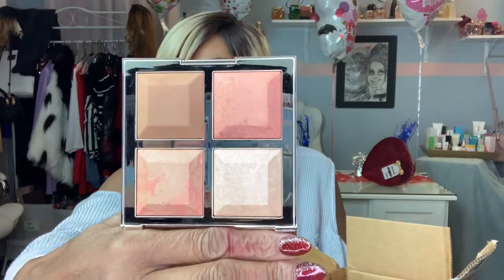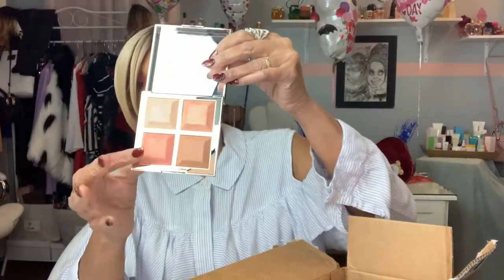Okay, this is the next thing that's in the box. Let's see what it is. Okay. This is the BECCA, Khloe, and Mailka Bronze Blush and Glow Palette. And this is what the outside looks like. Ooh, these are beautiful shades. Okay, that's what they look like. Highlighter, a blush, and a bronzer.